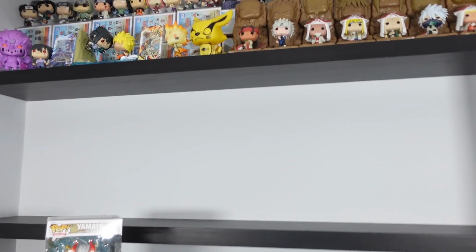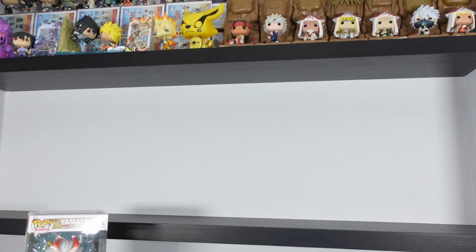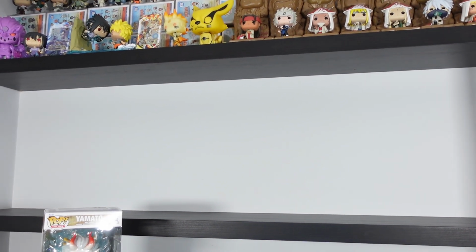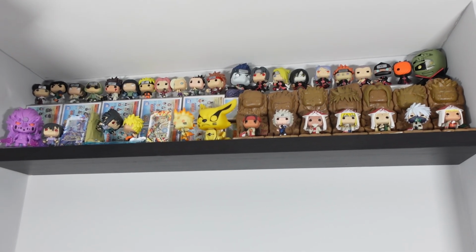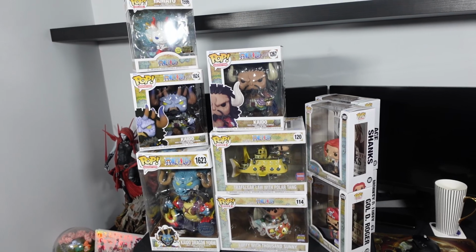For the One Piece shelf, I'm just not 100% sure yet, so this is probably going to end up being like a work in progress, where I'll be adding some more things over time, whereas the Naruto shelf is pretty definitive. And so these are some of the pops that I would definitely like to get onto the shelves.